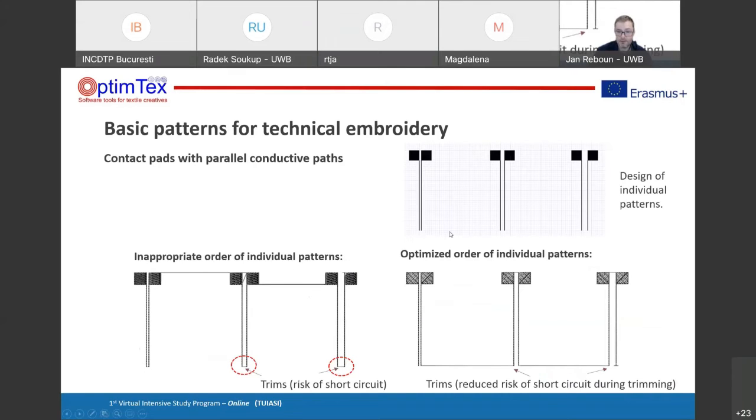And this is the example I already mentioned, if you want to draw this type of pattern. It means that this is like 6 individual patterns, which will be embroidered one after each other. And if you embroider one, then the embroidering machine will automatically go to another part of the embroidered pattern, then to the third part, fourth part, sixth part, and so on. And if you draw it in not the proper order, you can get into these troubles.